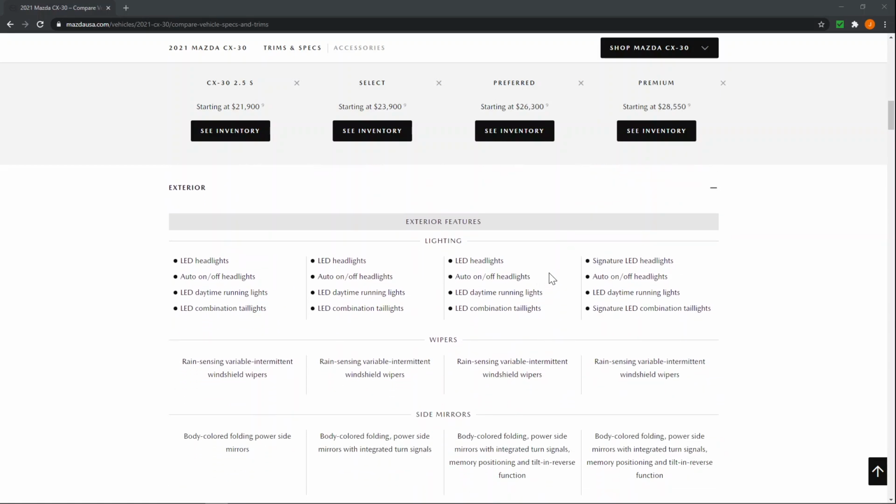Same thing when we get to exterior features. Again, LED lighting across the board, but the premium trim adds the signature LED headlights and the signature LED combination taillights. It's just going to make it look a little nicer, a little bit more distinctive compared to the other trim levels.